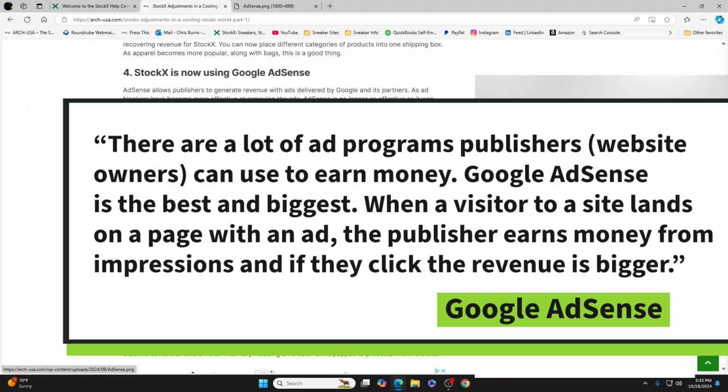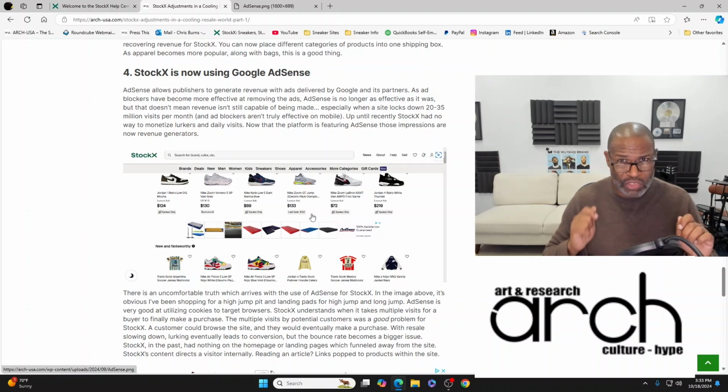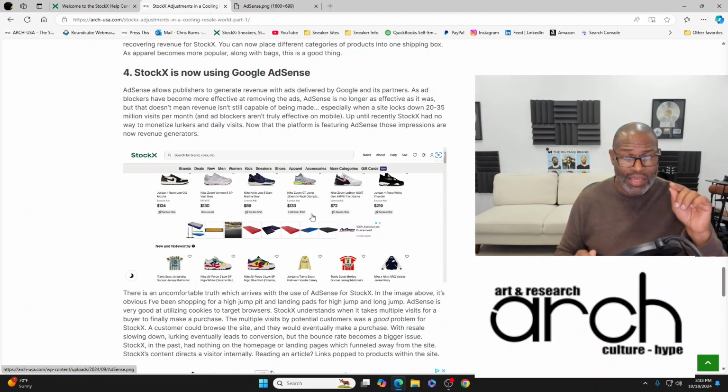Now, when you think about it, at the peak, StockX was getting 42 million visits a month. StockX is now right around 32 million visits per month. Now, ad blockers aren't that effective on mobile.